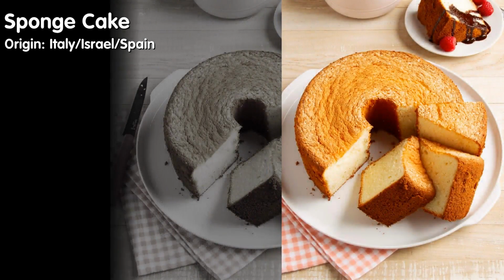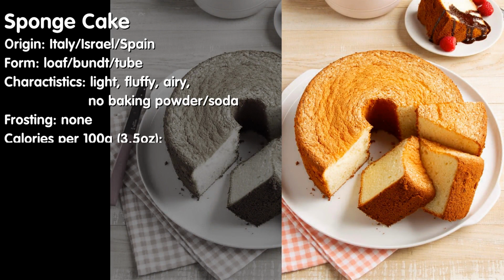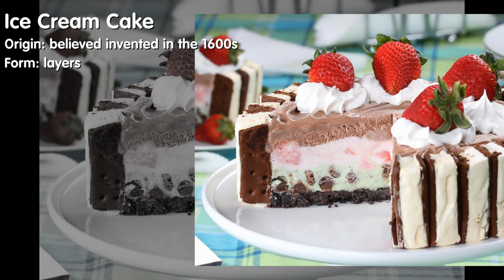Sponge cake is angel food cake's cousin, light, fluffy, and all. But it's a bit moister and richer thanks to the use of whole eggs instead of just egg white, only 289 calories.